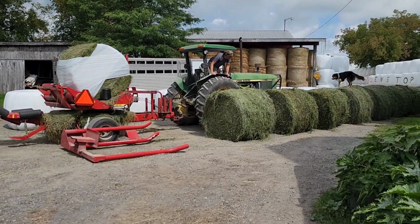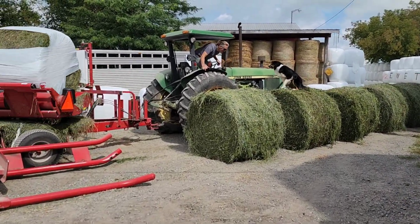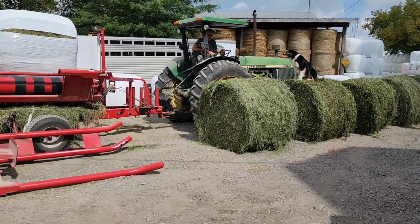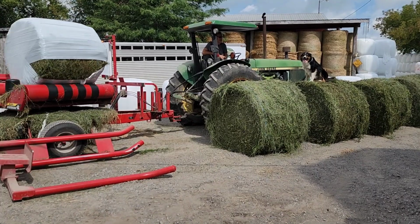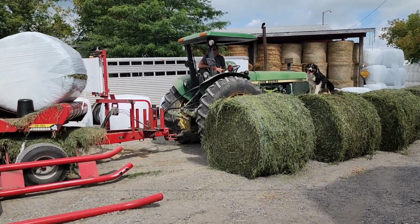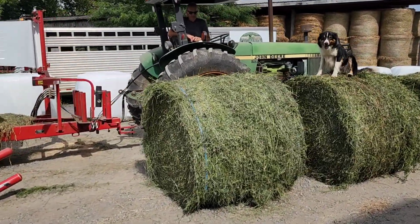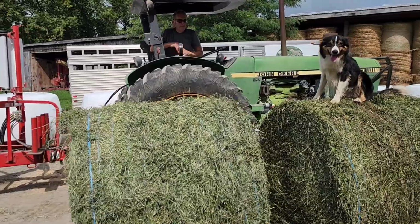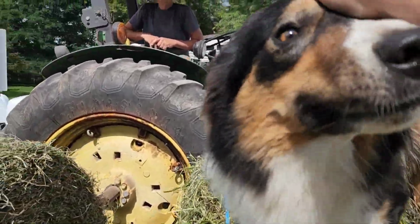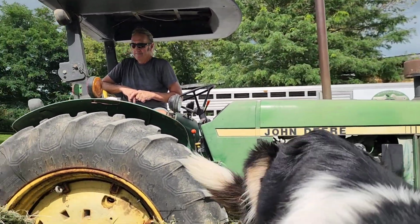So there's Benny. Poor Max gets locked behind the gate because he barks constantly and drives Arnie crazy when he's doing this. But Ben, you know Ben, he's the pleaser. Doesn't ever want to get yelled at. So he's always really well behaved. You're a good boy. You're really good.